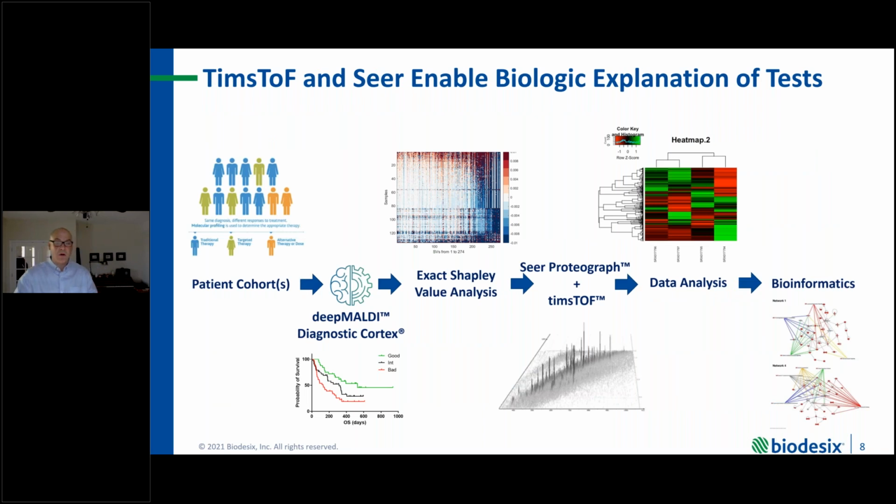The workflow that we're using is that for our existing tests and tests that we're developing, we take the patient cohort, and we use deep MALDI and the diagnostic cortex to segment those patients out into meaningful outcome groups. We can then use exact Shapley value analysis to break those subgroups down into feature groups to see if there are any differences in how the diagnostic cortex is making a call for a specific subject. This is an example from a study that we've done looking at one of the classifiers that we've developed, where we see at least 3 different ways that the diagnostic cortex is making a call for a bad outcome group.